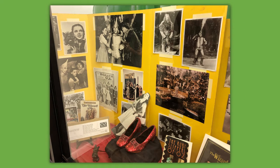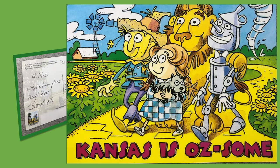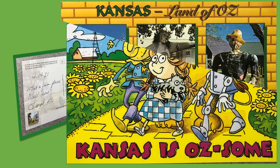Here are the Ruby Slippers of Oz. And as I have mentioned in other Saturday Travel and History Tips, pick up a postcard and mail one to a friend or two, but always mail one to yourself.